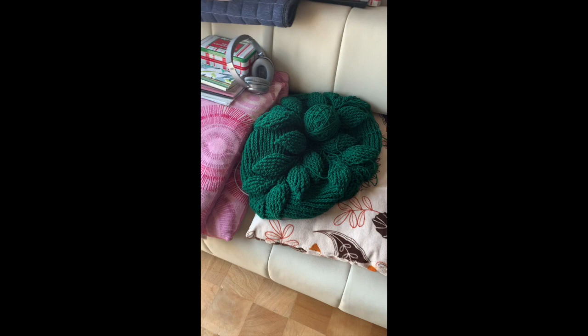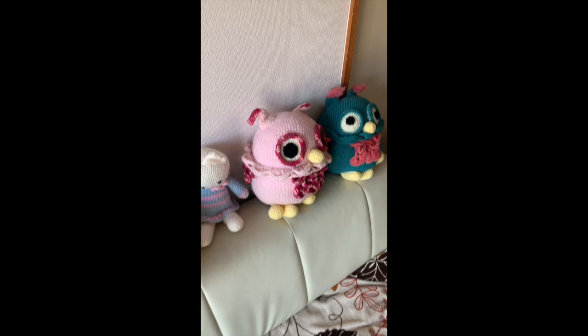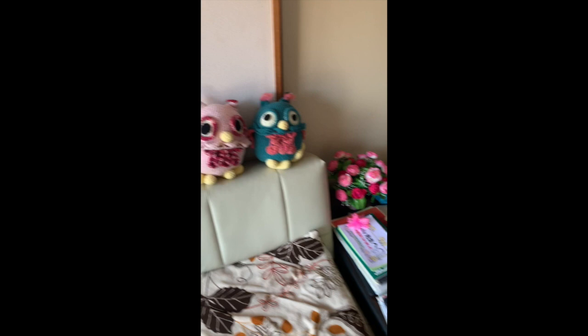I enjoy crochet. This is crochet. I made that and these guys, two owls and a cat. And under here, I have much more crochet.